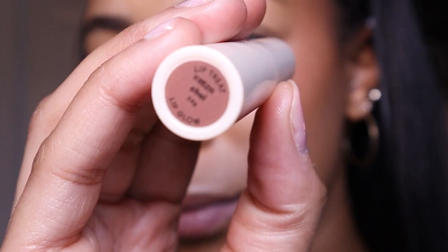There's actually another lip product by Sunnie's Face that I want to mention today, but I lost it and I cannot find it anywhere, and it's so upsetting because I love this product so much, and that is the Lip Treat. I had the shade Chai, and if I can find any footage of me applying it, I will insert it here. It is so nice.